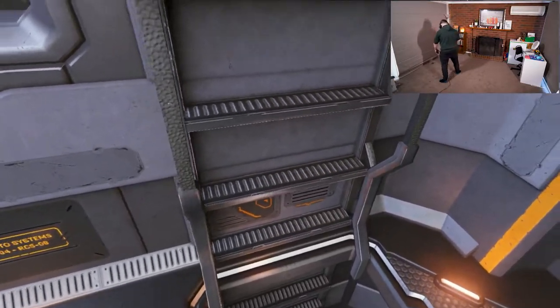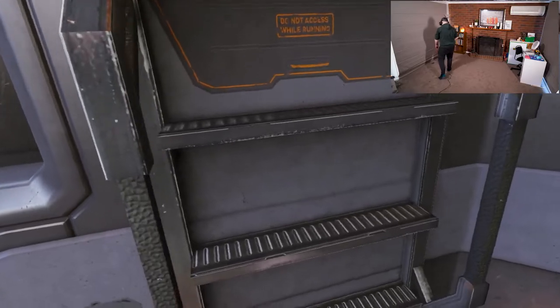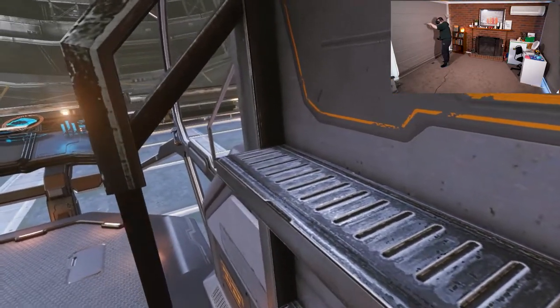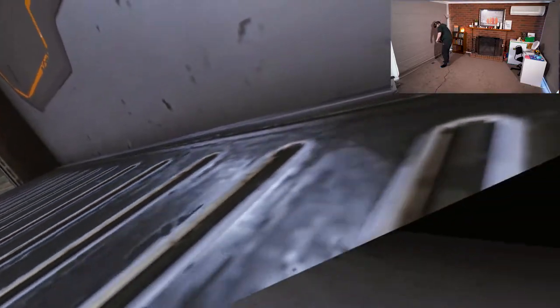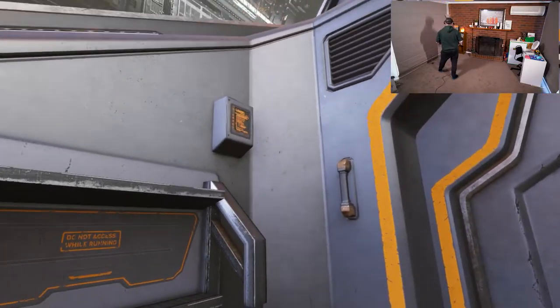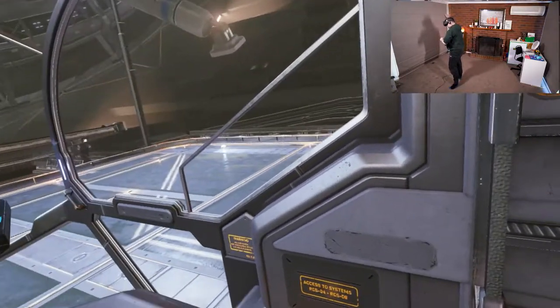Although it is vertical, and there's not a huge place to put your feet here. I'd say that's probably a 5-inch length rail. And again, nothing through it. We'll look more through the back in just a second. Right, we'll head downstairs now.